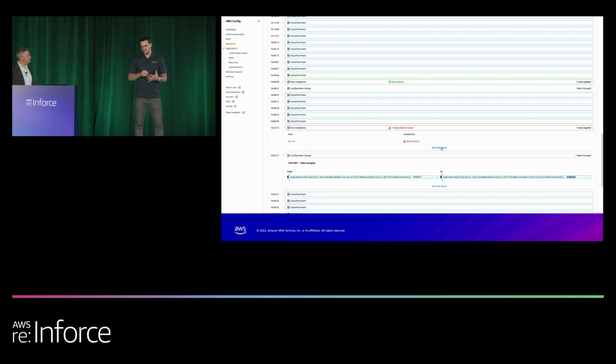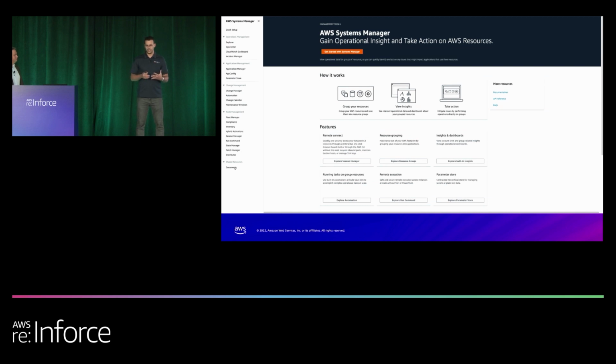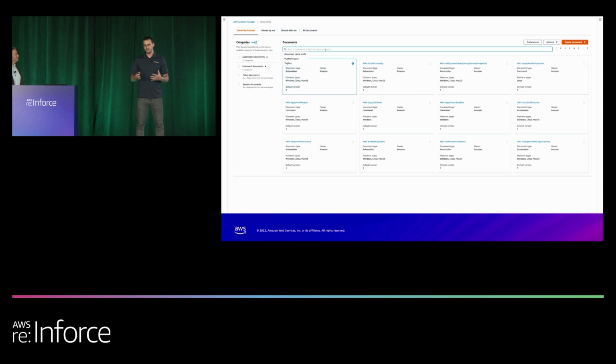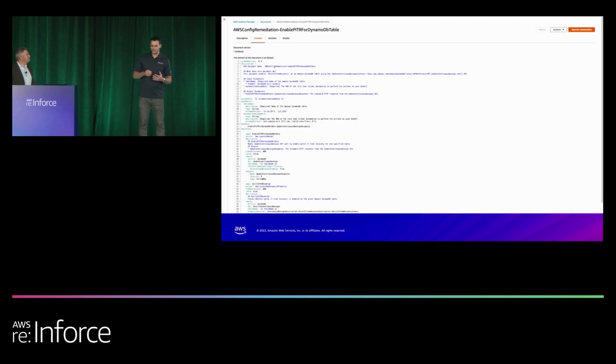We're not gonna do that. We're gonna go to the AWS Systems Manager. I wanna show you the automation runbook actually. So it's gonna be some YAML code. Please bear with me. So if you go to documents there, and if we search for the point in time recovery, so let's look for it. Let's select this one. And let's switch to the content tab, which gives you the YAML view.